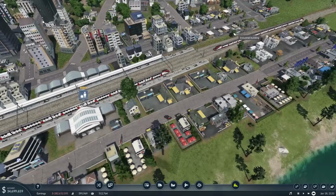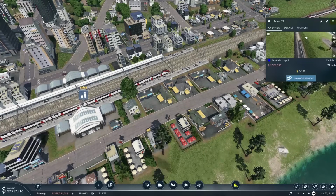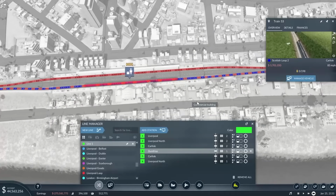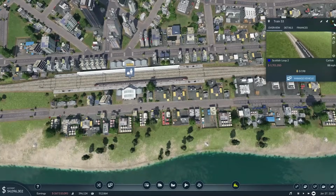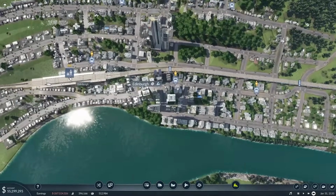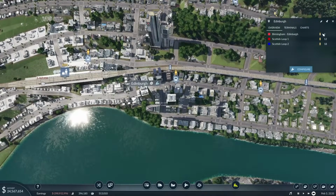Anywho. You just completely bypassed this. Are you telling me you don't stop here? No, you do stop here. I think you're just destined to start in Edinburgh by the looks of it. But there we go. Scottish Loop 1 and 2.